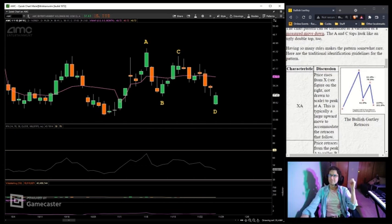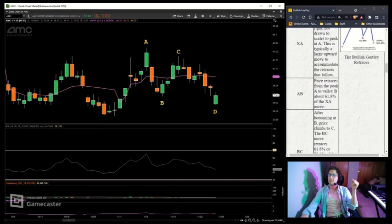So, okay, X to A. Price rises from X. See figure on the right, not drawn to scale, to peak A. This is typically a large upward move to accommodate the retraces that follow. Okay. So A to B. Price retraces from the peak A to value B, about 61.8% of the XA move.